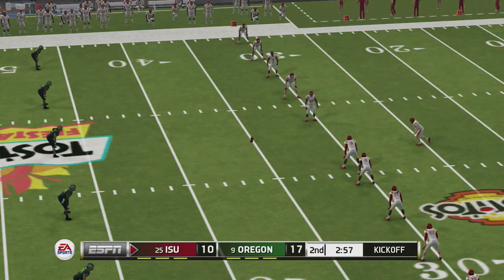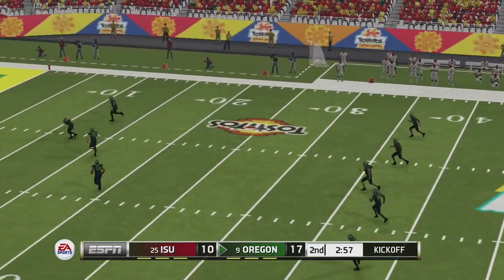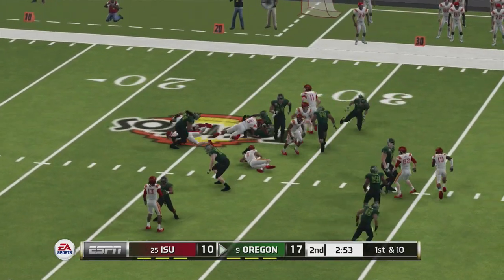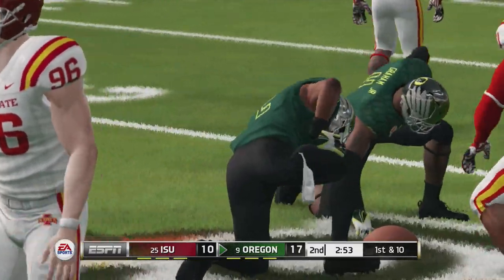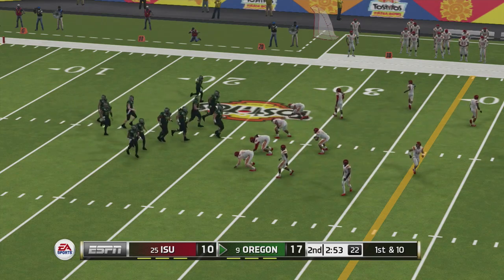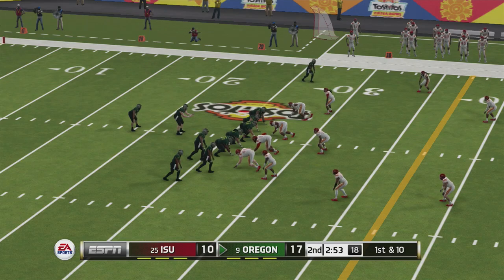Iowa State to kick this one off. Yeah. It's fielded at the 2. He's to the 20. He's taken down at the 27. So it's time to see this offense go to work again. This defense couldn't stop them from moving the ball and inevitably finding the end zone. Oregon is up 7.